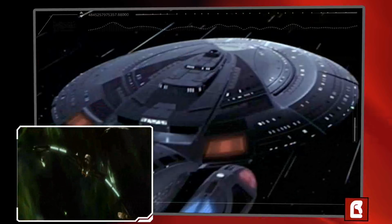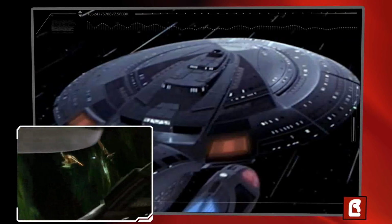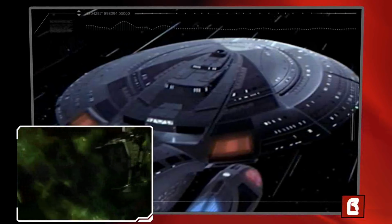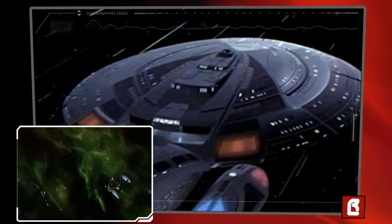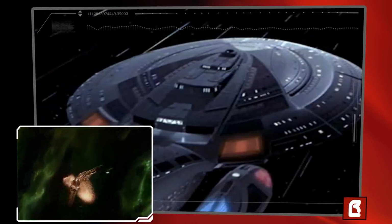While doing some research and rewatching a few clips, the only observed speed that I could find of the Sovereign on screen was that of warp 8. That said, technical manuals state that the ship has a warp of 9.7. Now, here's where it gets somewhat dicey.